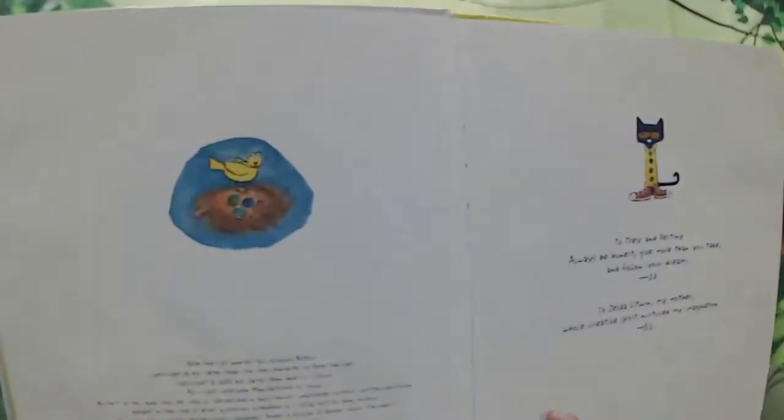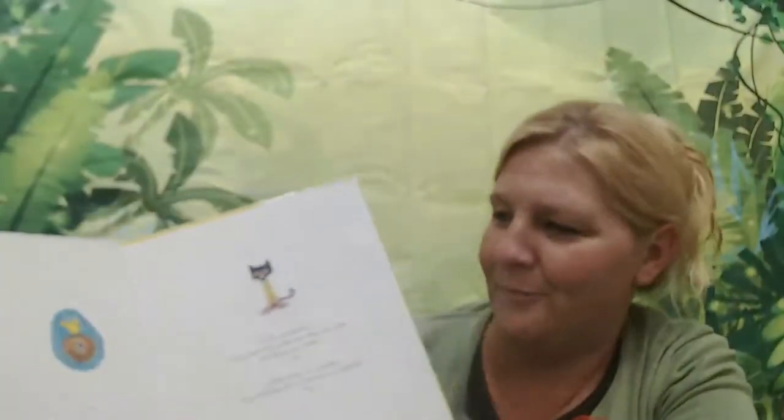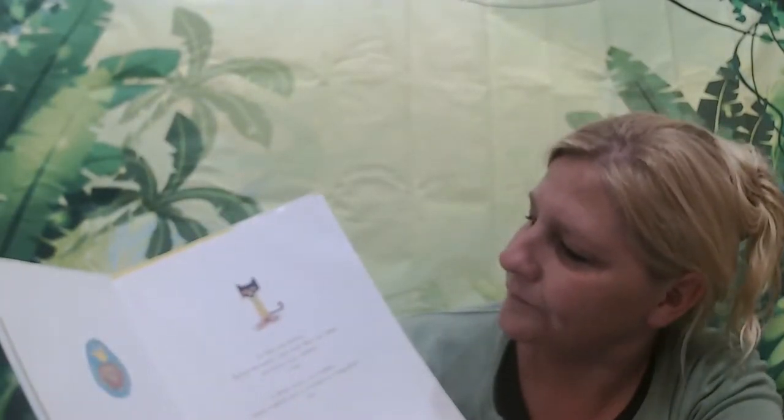And here we open it up. And what? Is that a little birdie with a nest of eggs? Wait, those aren't eggs. Those are buttons. Even the bird has buttons in the little nest. And there's Pete the Cat. Here we go. Are you all comfy and ready?